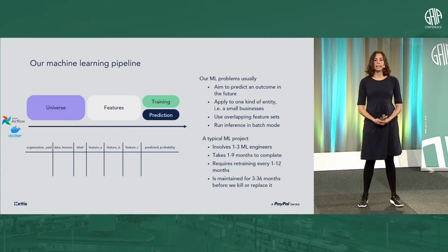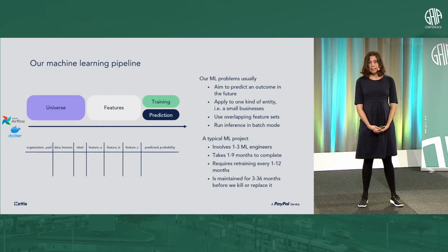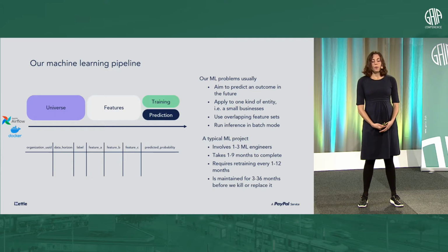So if we're building a feature like the number of transactions in the past 10 days, we need to know at which point in time we want to count those 10 days. So if we're training on loans that we issued in the past, we want to go back to the date of issuance and look at the 10 days up until that point. And this is important to get right.